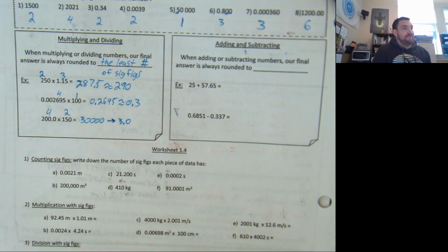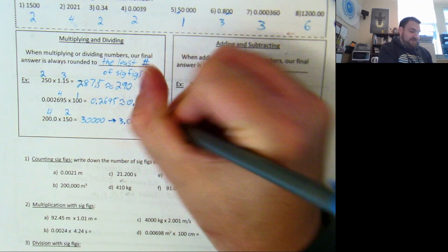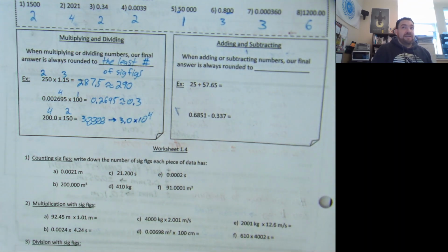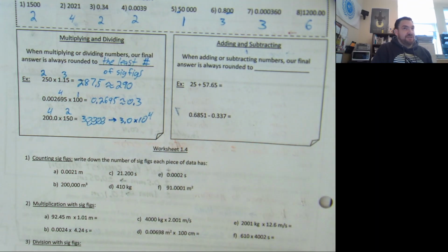30,000 is going to be 3.0 times 10 to the 1, 2, 3, 4. Scientific notation isn't just for cleaning up our math, making the numbers smaller and easier to deal with. Scientific notation is also for having appropriate amounts of sig figs. The only way to write 30,000 with 2 sig figs is to convert it into scientific notation.